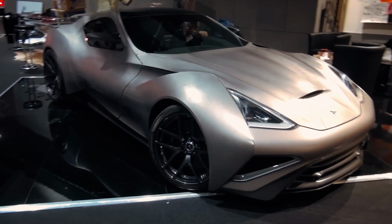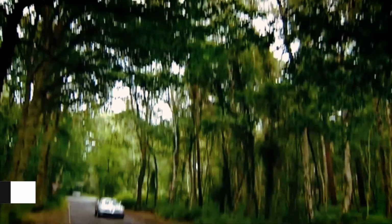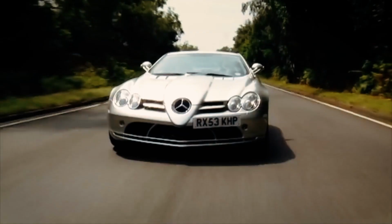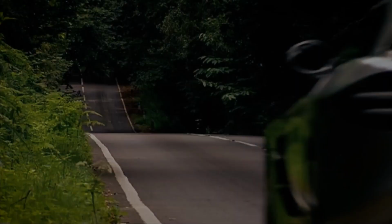Number 12. The White Gold Mercedes SLR Sport. Have you ever heard about a car that has 1,600 horsepower, a V10 engine, and can go from 0 to 60 in under 2 seconds, and also runs on biofuel? And also one that is made from solid white gold. Well, there's a first for everything.